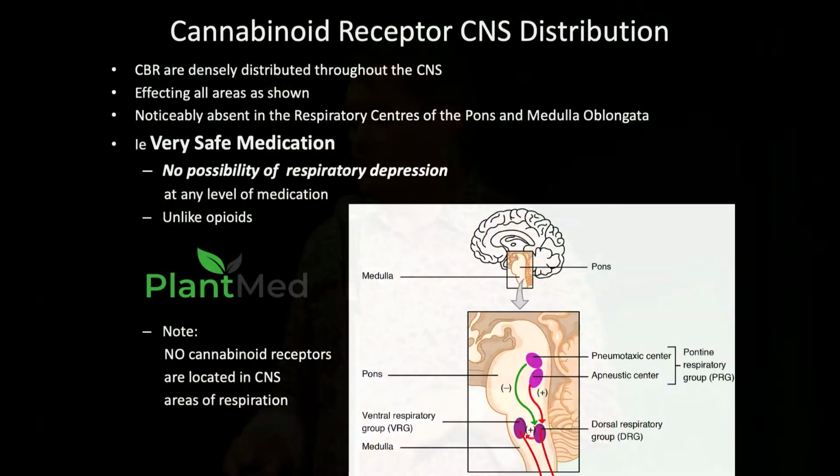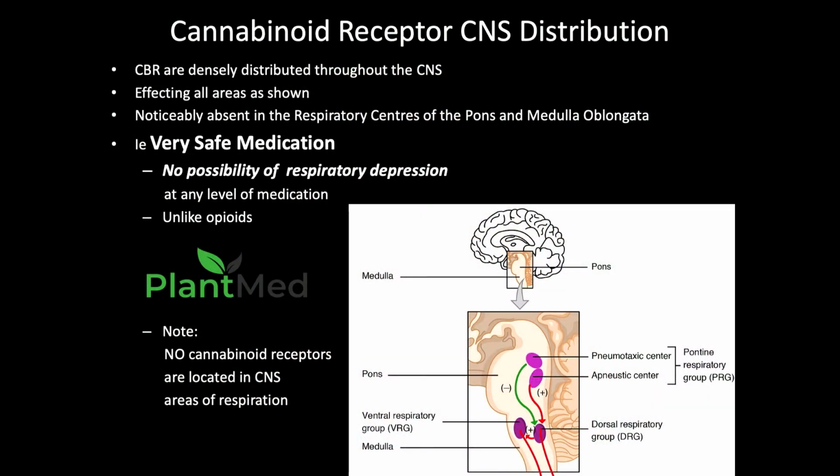This little diagram here is just showing you at the base of our head, below our brain and our brainstem, there's a little part of our brainstem that controls respiratory rate and heart rate, okay? And there's no cannabis receptors there. So it doesn't matter how much THC you put into your body or how much anandamide your body secretes, there's no cannabis receptors there. So that has no effect on breathing and respiration. So you can have as much cannabis as you like and you can't kill yourself from cannabis alone.